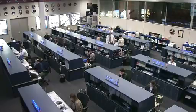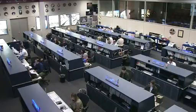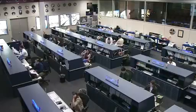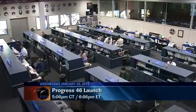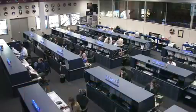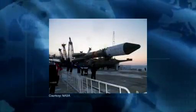And then, as mentioned yesterday, a Progress vehicle 45P undocked at about 4:10 p.m. Central Time, taking with it much of the trash on board the station that will eventually deorbit and burn up in the Earth's atmosphere. This was in anticipation of the 46th Progress launch, which is scheduled to take place tomorrow, Wednesday, January 25th at 5:06 p.m. Central Time, with the eventual docking on Friday. That Progress vehicle just recently rolled out to its launch pad, as you can see here.